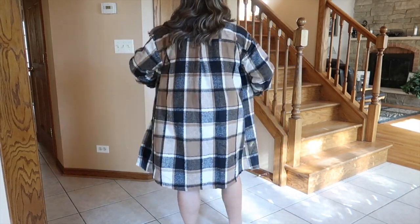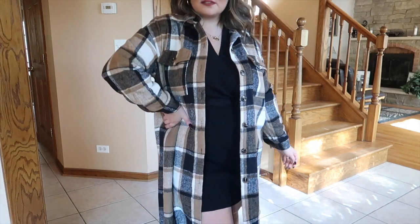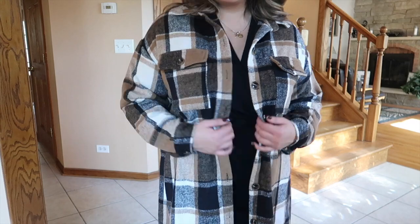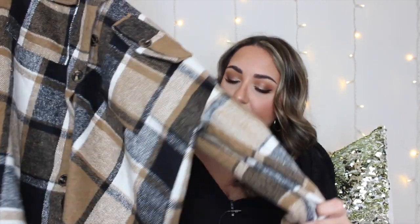So I love this. It's a long flannel. I got it in the black and tan color because these are my colors this year. I just love this, and I love how I can button it up and leave it open. I usually wear my jackets open, but I think this is so pretty. And again, if you wanted to do just jeans, a bodysuit, and this on Thanksgiving with a hat, so cute. And I love this. Really good quality, very thick, and it hits me at a good length, so I love that.